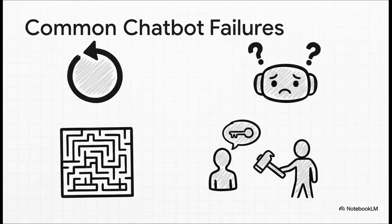Well, it turns out they almost always fall into the same traps. You get stuck in that endless loop, asking the same question over and over. You get that dreaded, "Sorry, I don't understand," or, my personal favorite, when it misinterprets a super simple request. And of course, there's no clear escape hatch to talk to a real person. It's this universal pain point. But here's the thing, it really doesn't have to be this way.